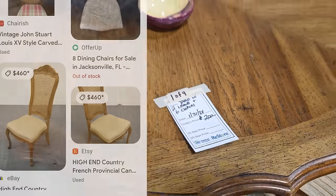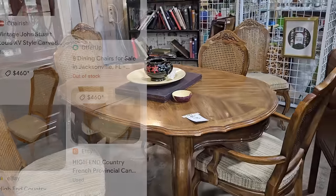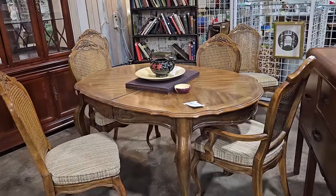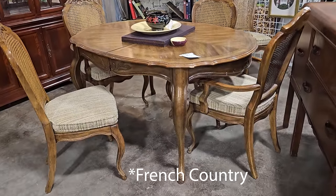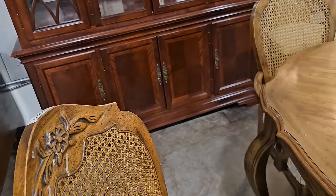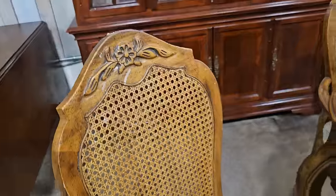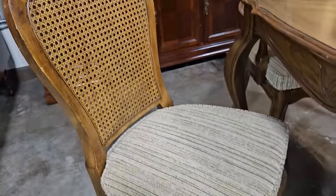So you get the table with two leaves and six chairs for $200, or one chair online for $460. This is a French provincial table with the chairs. You know, I love anything that style. And these are vintage pieces. Oh, look at that carving on the back, and the caning on the seats are just in fantastic condition.